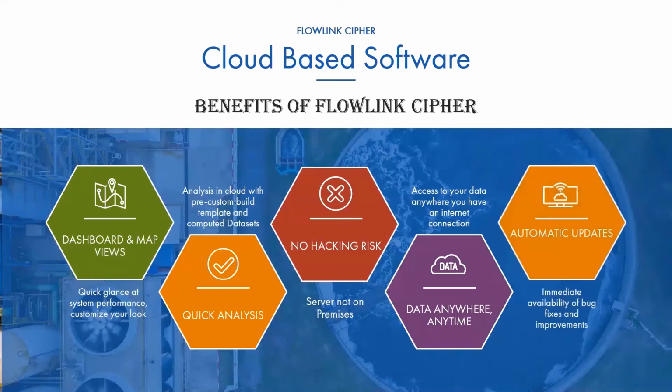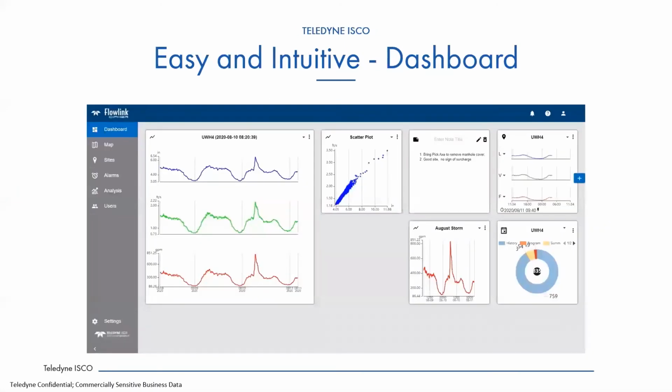And automatic updates, that's a key feature. In the past, with the software that you'd put on your machines, if there were updates, you had to uninstall it, install new patches. But when it's in the cloud, all that can be done in the background and automatically update your data. So if you have enhancements, it's all going to be done right away.